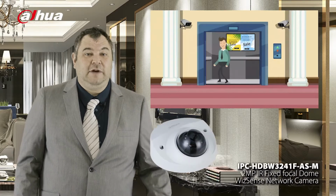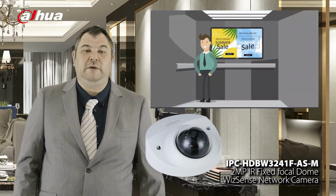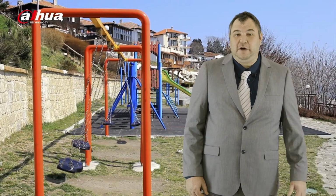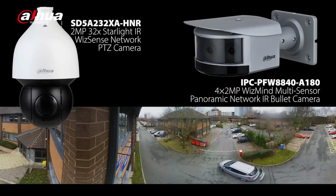Elevator. Our elevator cameras feature a small camera and wireless connection, which is a great aesthetic fit within this space. Playground. In order to cover a large field of view, it is also possible to install multiple cameras and stitch 4 camera feeds together in our video management platform.